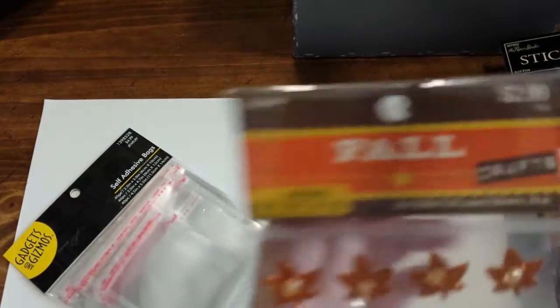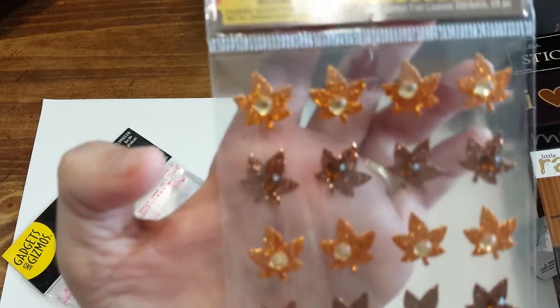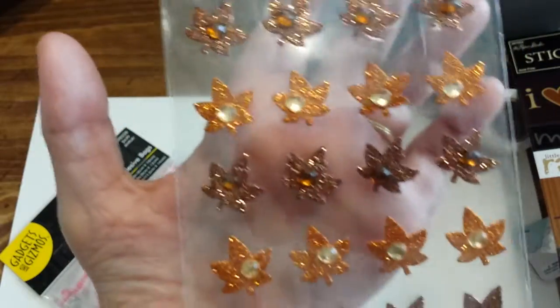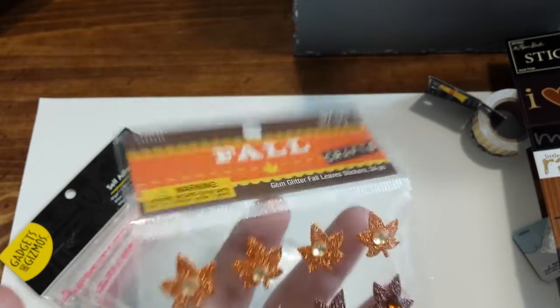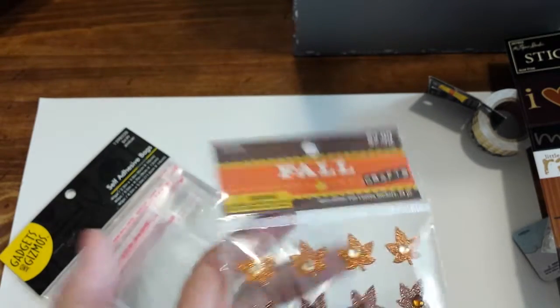And this is the only fall item that I picked up, and it was 80% off, so it was 60 cents. And they only had one of these. If they'd had more, I'd have picked up more of these. But they didn't have a good selection of any fall stuff left. The only other fall craft stuff that was left was a few packs of foam stickers, and I didn't really like those.